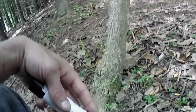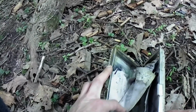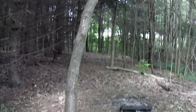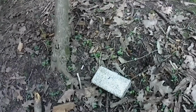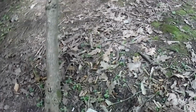Interesting. Papers. I'm going to take a picture of this one. Add it to my found purses picture collection. Cool. There's nothing in it, by the way, guys. Nothing you want to take home, right? Somebody else might want to, but it looks a little dingy.